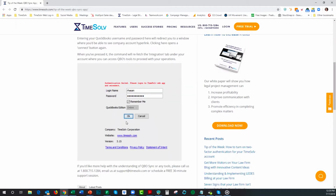I don't have the QuickBooks Sync tool on my computer. I don't have QuickBooks. TimeSolv is smart. They don't let the marketing people deal with accounting software. So I can only show you a screenshot of what you'll be seeing when you try to log in to the QuickBooks Online Sync.